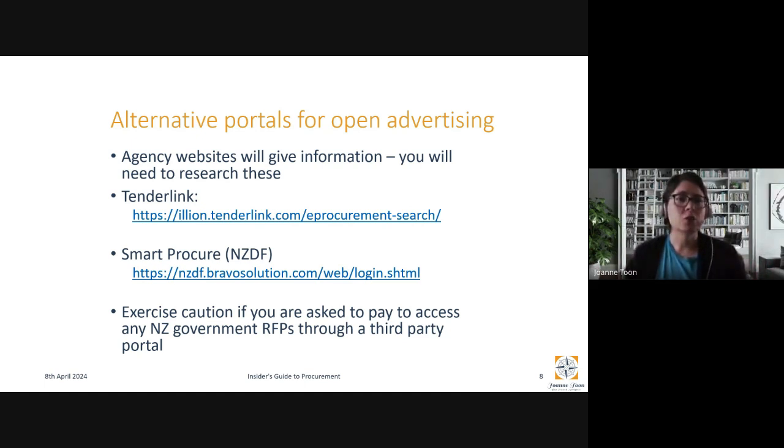The Defence Force uses a system called Smart Procure. They still advertise through GETS, but if you're thinking of targeting the Defence Force, it's worth signing up to Smart Procure early, just so you've got that hurdle out of the way and saving time when a procurement is released.